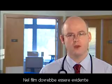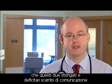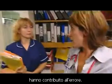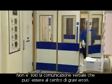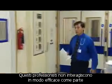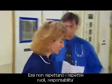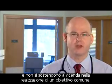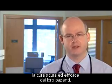Thanks a lot. In the film, it should be obvious that these two terse exchanges and communication breakdowns contributed to the error. It is not just verbal communication that can be at the heart of serious error. These professionals are not working effectively as part of a multi-professional team. They're not respecting each other's roles and responsibilities and supporting each other in delivering a common goal, the safe and effective care of their patients.